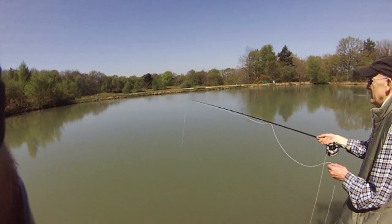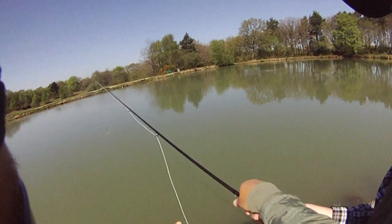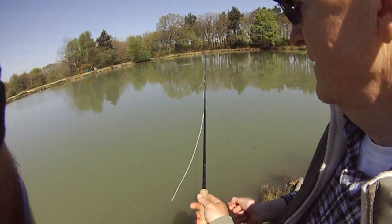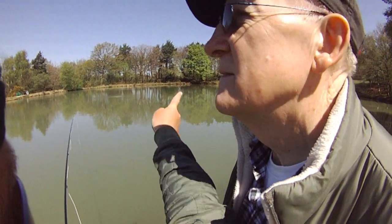So I'll tell you why it's not going out as far as you want it to go out. Go on then. It's because you're doing this. Your line is there. And if you want the line to seriously go out, that line has to be flicked back first before it can go forwards. You use the momentum.